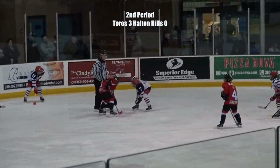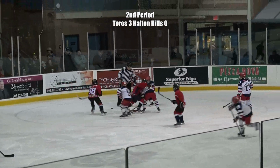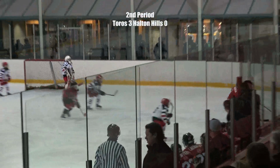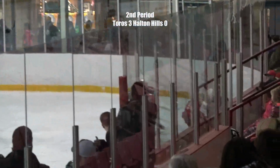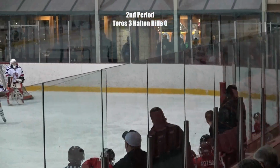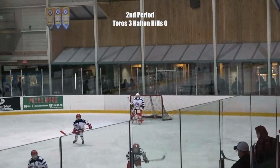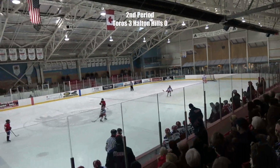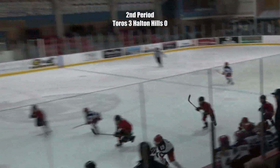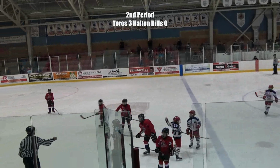We'll get another draw coming off to the right again. This one will be Bays taking it versus number 11. Quick shot. That's going to go in wide of the net. Trying to find that loose puck in the corner. Number 8 couldn't shoot the puck. Bays trying to get to the loose puck. He'll chip it off the back end board. Quick free for Tate Ryan as that is in offside.